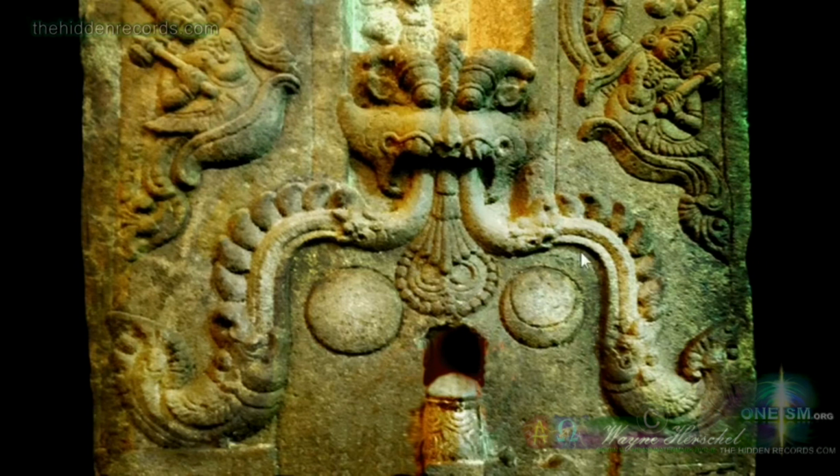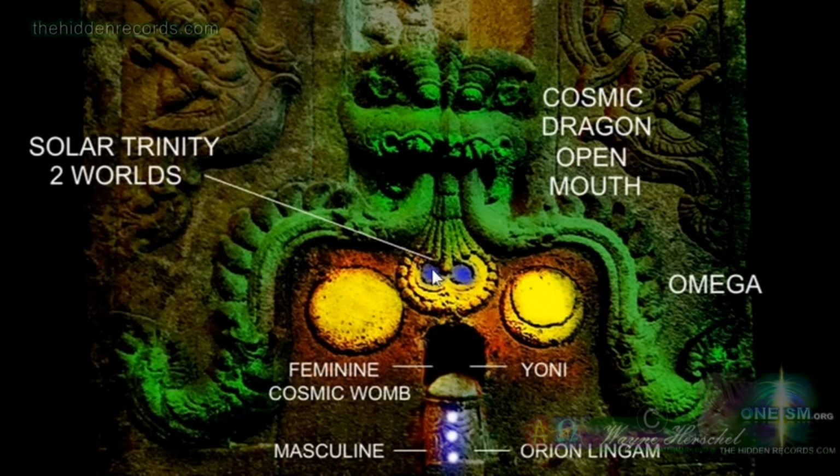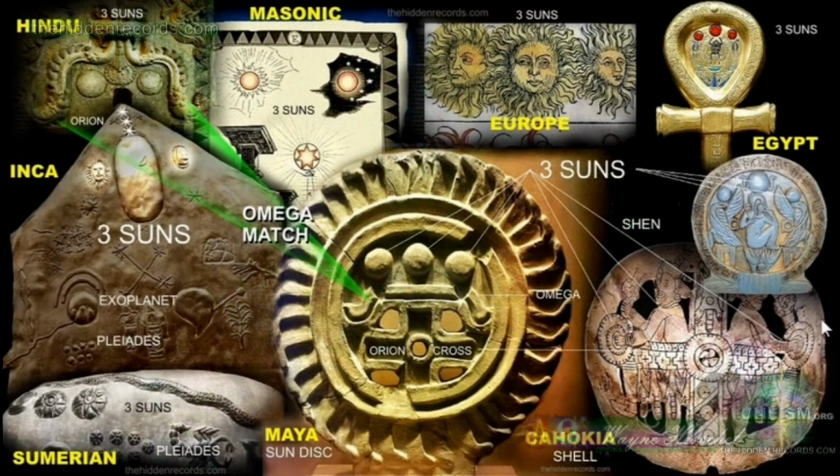There's a little bit more detail here, and my interpretation of it is these are possibly 2 worlds with this important central sun-like star position. All of them, all in one big nutshell.